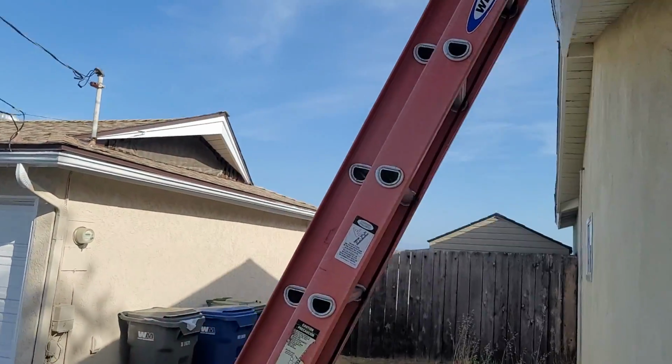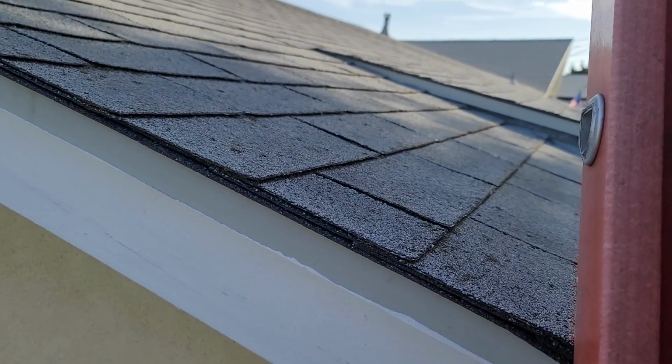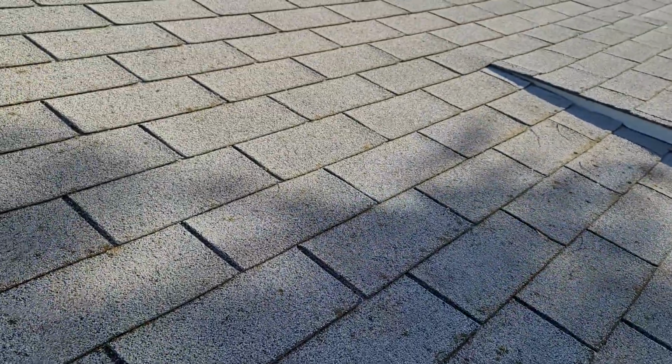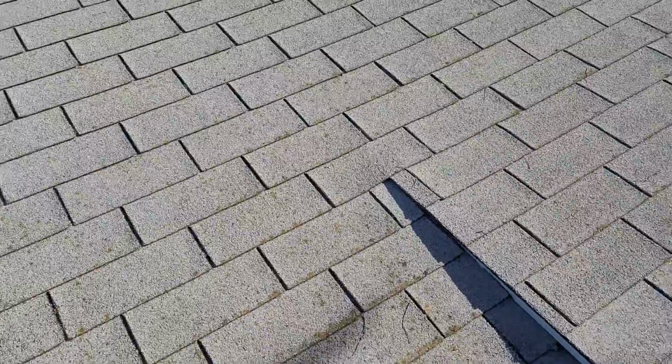We got a 3-tab asphalt shingle. I would guesstimate that this roof is somewhere between 20 and 25 years old. It does have drip edge. That's only been used for about the last 25 years or so. The front of the house is north facing, so it's got the least amount of sun exposure and sun damage. So the front of the house looks halfway decent.